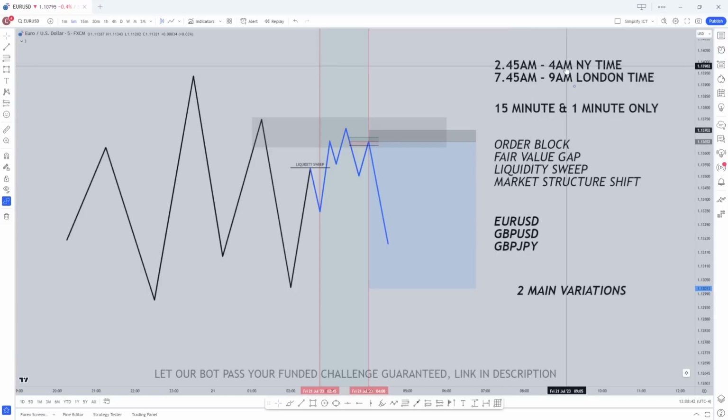So the time window, we're going to delineate our time window. It's only a 1 hour 15-minute window. It's not very long at all. Okay, so 2:45 a.m. to 4 a.m. New York time and 7:45 a.m. to 9 a.m. London time.